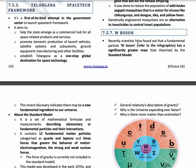The next topic is W boson. So W boson is a fundamental particle with a greater mass. So it is responsible for weak force, which is one of the four fundamental forces. The four fundamental forces are gravitational force, weak nuclear force, strong nuclear force and electromagnetic force. So W boson will help to study the universe.